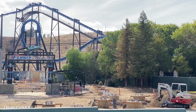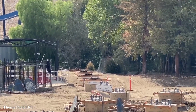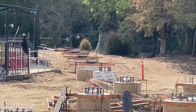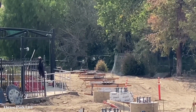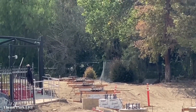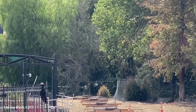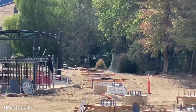And another thing you will notice is a lot of foundation work has been either poured to the top in these areas. You'll notice that there's concrete, and if not, they have finished the caps to get ready for the final pour in this area. I can't tell how far they've been poured to, but it looks to be about to the end, almost. I'll try and confirm that, but we'll see.